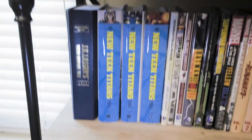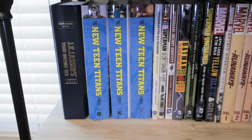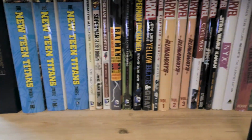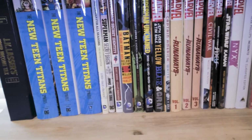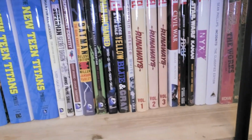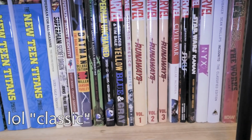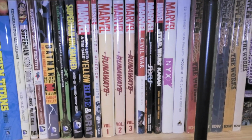Next shelf down here, we got the tax guide. Don't read that, it's lame. Then the Teen Titans, which I picked up, the original printings, maybe about 6 months or so ago. I really, really love that series. I think I've read the first 2, but I haven't read the 3rd. And then the Runaways, they're super classic, love it. Kind of excited about the new Hulu series. We'll see how it turns out, but the casting looks good.